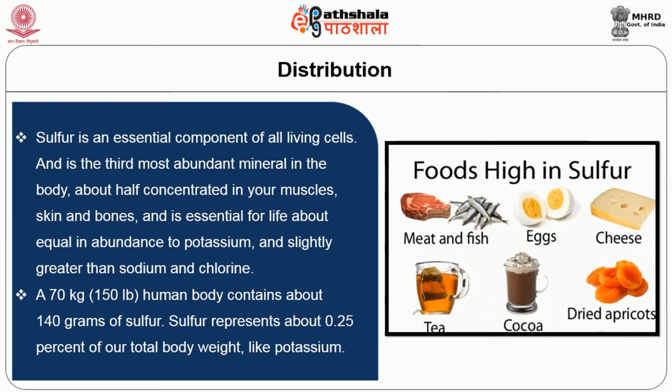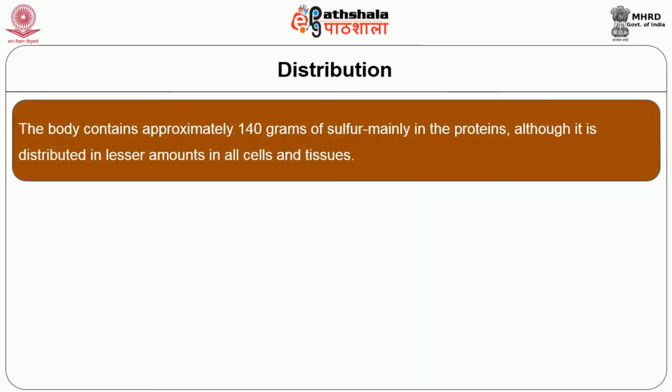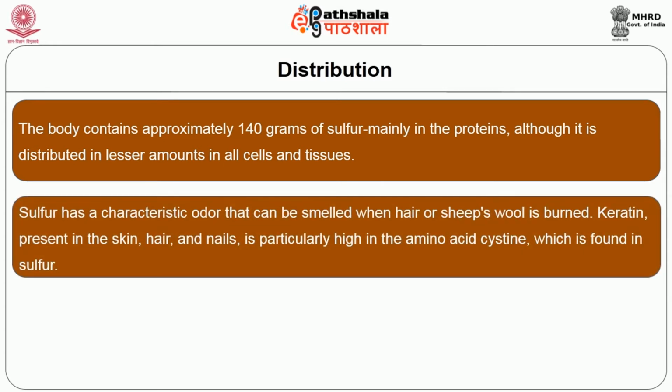Sulphur represents about 0.25% of our total body weight, like potassium. The body contains approximately 140 grams of sulphur mainly in the proteins, although it is distributed in lesser amounts in all cells and tissues. Sulphur has a characteristic odor that can be smelled when hair or sheep's wool is burnt.